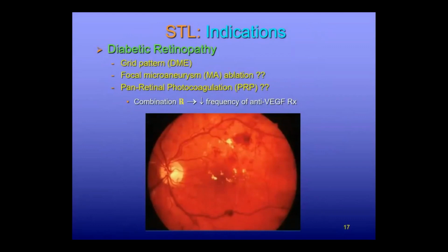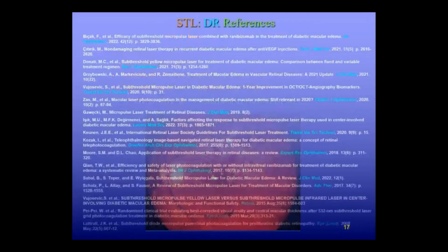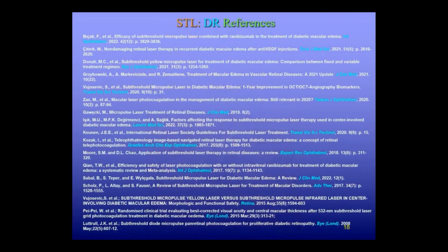Interestingly, there are a few clinicians who have applied more intense pararetinal STL applications in the setting of PDR and have achieved neovascular regression without aggravation of DME. Here is a partial list of references regarding the use of STL in diabetic retinopathy and DME.